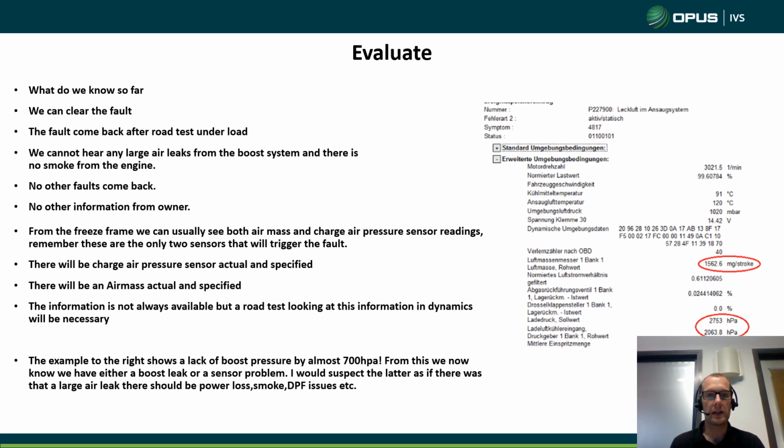Because if there was a large air leak, we'd get smoke, lack of power. But what if the sensor is reading incorrectly? So without even opening the bonnet, I would go straight for the sensor itself. So I would say either we've got a wiring problem with the sensor, so a pin contact problem. Remember, we haven't got any other fault codes for it. So electrically, the ECU is happy. So you may have a pin contact problem at the actual connector itself, or it could be the sensor. So that's where you'd go from there on.